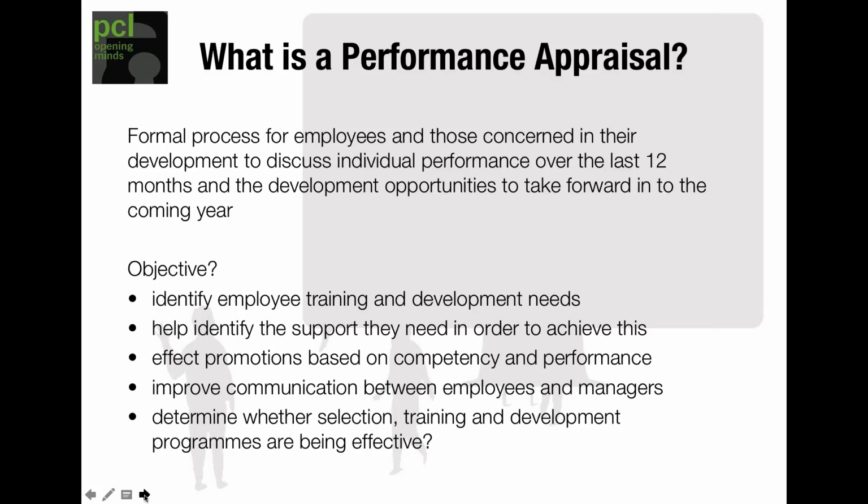It could be a real vehicle, I think, to improve communication between employees and managers around performance, and as well can determine whether selection, training and development programs are actually being effective. If, for example, you do not see improvements in individual performance across different competencies and behaviours, well then there may be an issue with how development is supported for that individual.